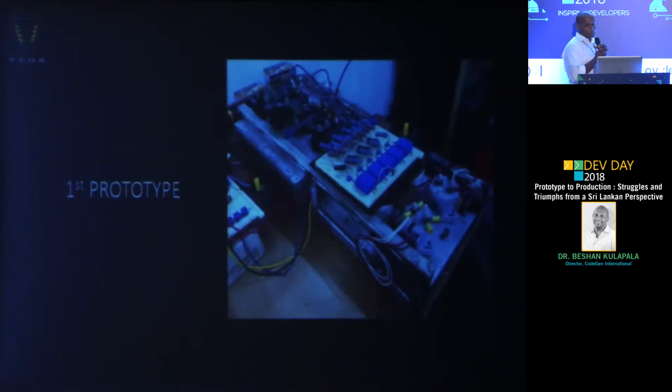So talking about prototypes, this is the first motor controller that we built. You can see most of the components are outside the casing that we built for it. All the wires are all over the place. The software ran in a big old computer, and the controllers were all just sitting outside.